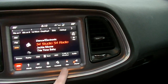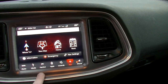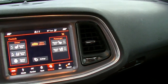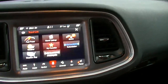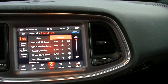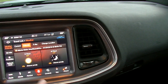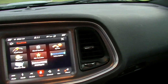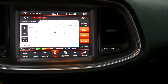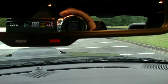And of course I've got navigation on here. It's got Travel Link. I mean, the options and the electronics on here are just awesome. You got everything here you can imagine. Apps for just about everything. I really like the Travel Link stuff. You can check your fuel prices, movie listings, and weather, and you got your 5-day forecast, 3 to 6 hour forecast. You even got a weather radar on here, which I think is pretty cool. It's a pretty clear day right now. And it comes up with weather alerts and things like that. And you've got your SOS and assist buttons up here.